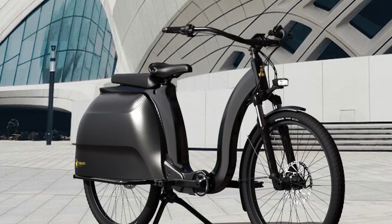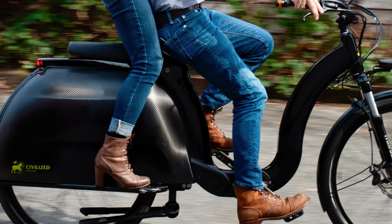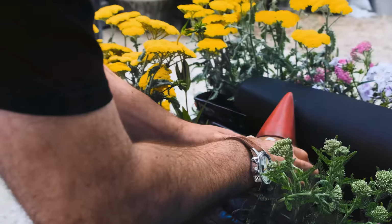The Model 1 is a deep step-through design that almost seems to be wearing a skirt of some sort. With the larger rear of the e-bike comes a second seat for a passenger. That skirt happens to be an integrated set of panniers for storing groceries, equipment, or anything else you may need for up to 50 pounds of storage.